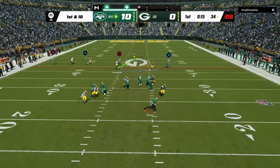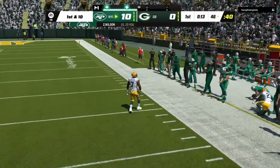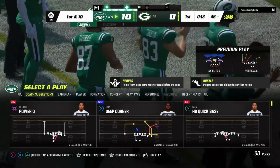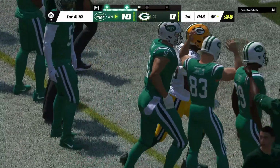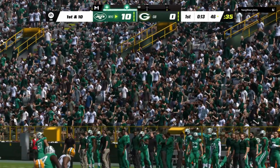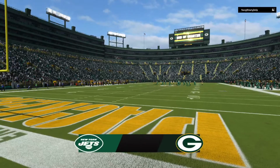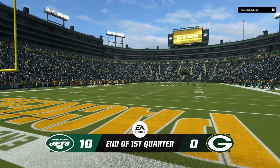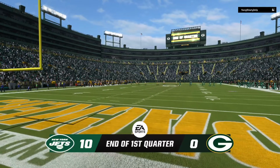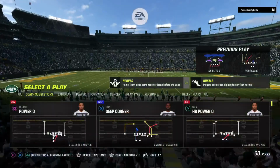On 1st and 10, it's Wilson. That is caught. It's Uzama. And he'll take this to the other side of midfield before going out of bounds. It's another first down, as this time they get an even 20. First down from C.J. Uzama there in New York. They were quick to pounce on him when he hit the open market from Cincinnati. They saw him set career highs across the board in 2021, and they believe his ceiling is even higher. Plays like that reinforce that belief.